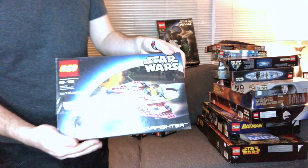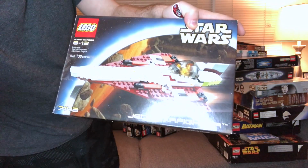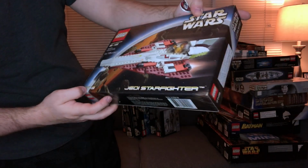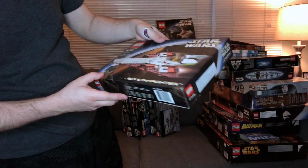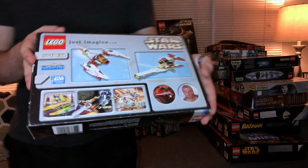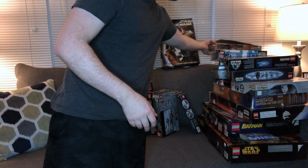Here we've got Obi-Wan's Jedi Starfighter from Star Wars Episode 2, Attack of the Clones. Very, very cool. Let me get that focus down a little bit. Yeah, that's cool. So this is set 7143, 2002. Nasty tape once again. But yeah, really, really cool. Great alternative builds on that one. Pretty incredible. So now we're getting up here.